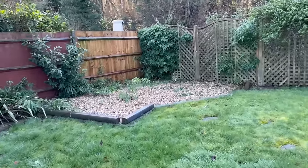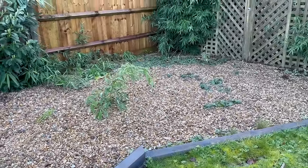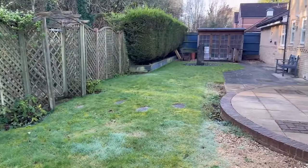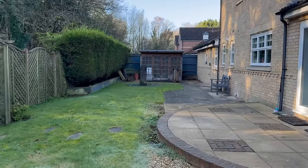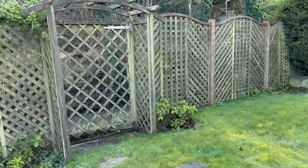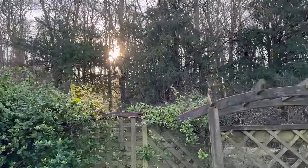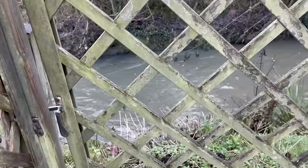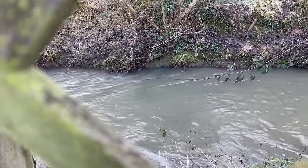Little gravel area here. It's in a strange shape, as if something used to sit on here. Don't know what that would have been. And then as we turn round, you can see the other side of the garden. So that's back to the kitchen doors again there. And then down the side of the house. Also got over this side, so there's all woodland behind here, which is quite nice. And there's a little stream down here as well.